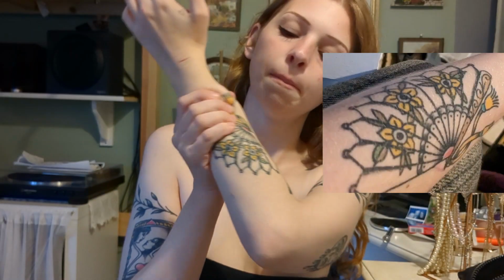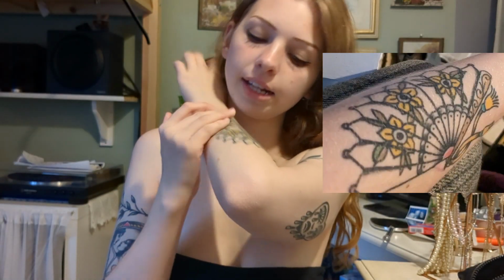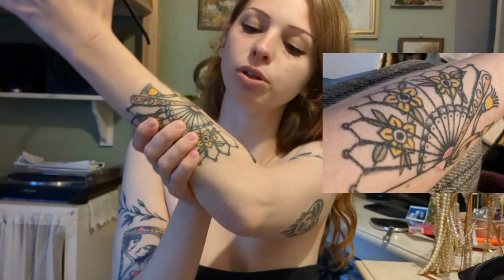The thing is with my tattoos, basically none of them have meaning, and that is completely fine with me. I am a very sentimental person. I do like to put meaning to a lot of stuff, but for some reason tattoos is just not one of those things that I put meaning to. If they look pretty, then I just put them on my body. I love this fan because it's got a lot of negative space. I was looking for these sort of traditional fans to put on my skin, and this was always the one I went back to, and I'm so happy I got it.